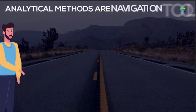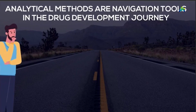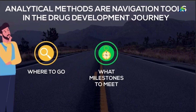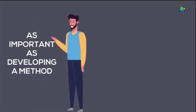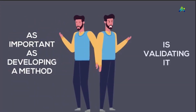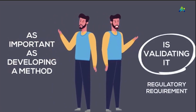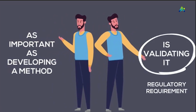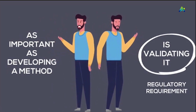For Daljit and team, these analytical methods act like navigation tools in their drug development journey, telling them where they're going, what milestones to look for, and when they have taken a wrong turn. As important as developing analytical methods is validating them. Regulatory agencies require that data submitted with a new drug application include results only from analytical methods that have been validated.